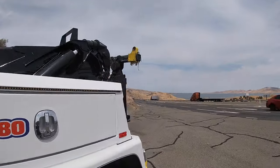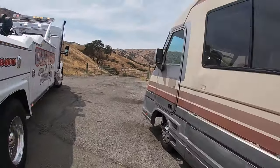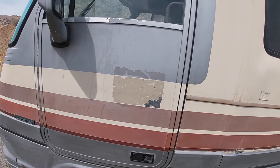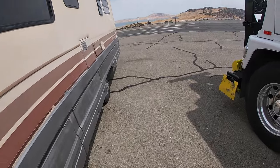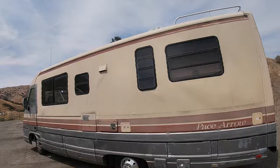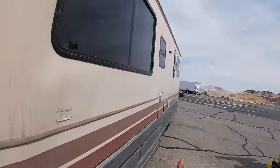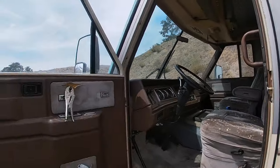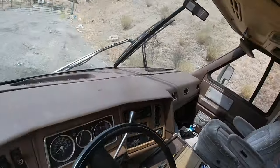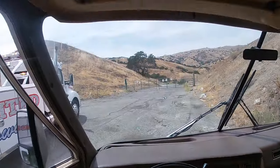So I already talked to the owner of the RV. So they left already. But I just gotta figure it out. What can I do? Because all this right here is the highway. So if I pull up in front of it and load it up, trying to back up and get into the highway again, it's gonna be pretty bad. So we'll see right now. If it goes in neutral, then we could probably push it back a little bit.